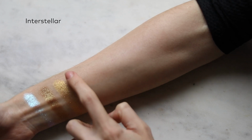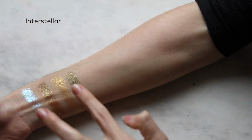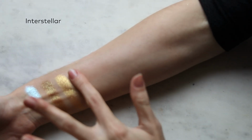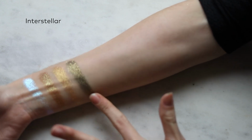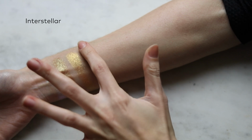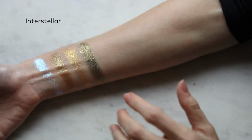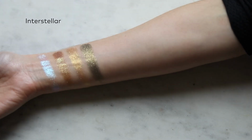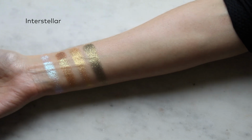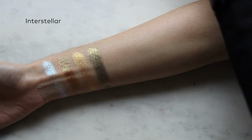This is Interstellar. It is flaky and it does feel gritty. But it doesn't bother me on my eyes, but if you have sensitivity to flaky shades that feel a little gritty, this might not be for you. But this is Interstellar. It has this grayish, slightly green base with the gold sparkles.